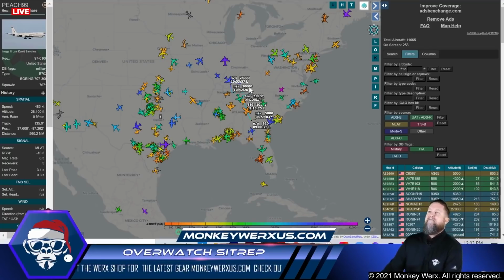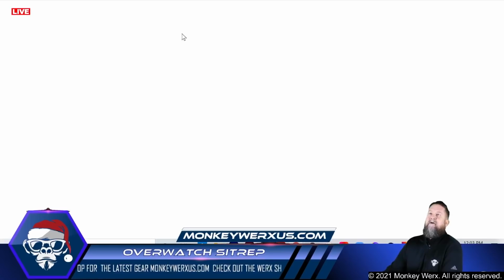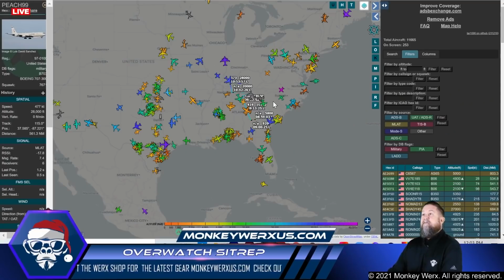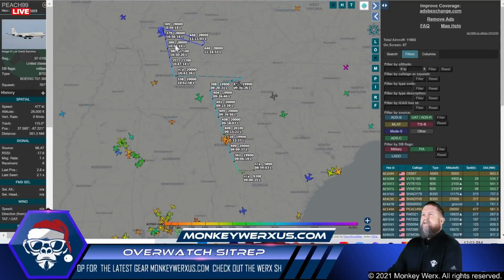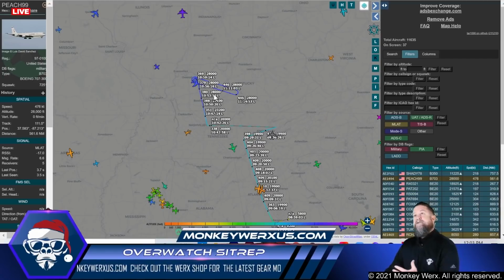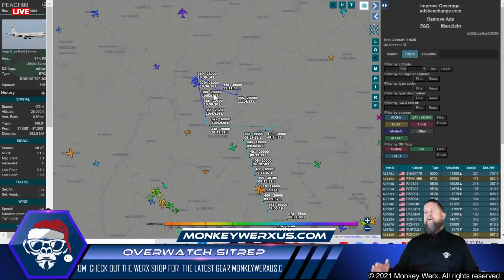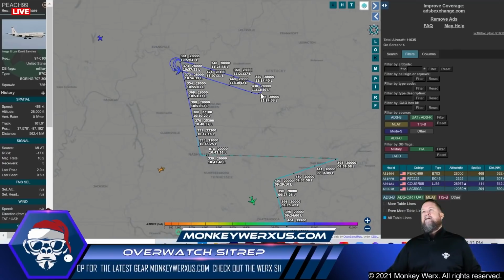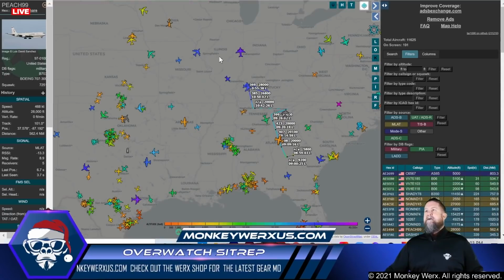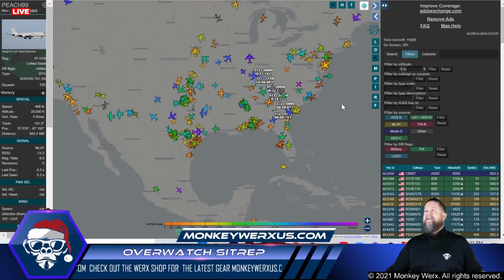Now, this is our 703, which is a spy bird. Let me zoom in on it so you guys can see what that thing looks like. You can see it's got that little doghouse on the bottom and an array of antennas on it. But this is, again, one of our little spy birds. And it looks like that one is running some routes out over Kentucky, which is interesting when you think about we just had a whole bunch of weather roll through there, and the fact that they look to be up and doing surveillance on the area. So there is that little reconnaissance and a fair amount of tankers up, actually.